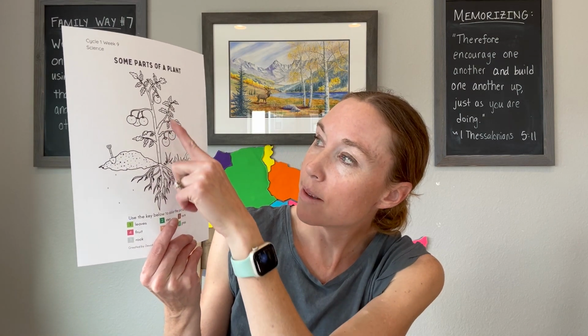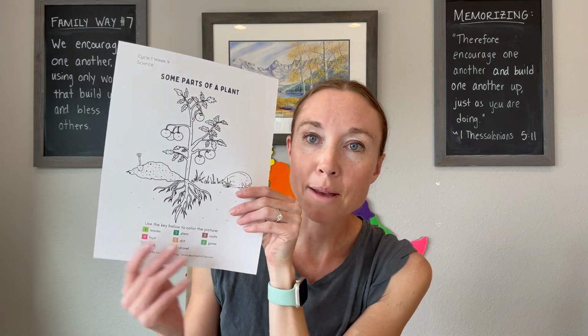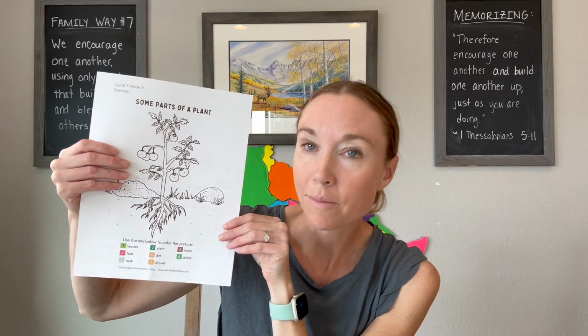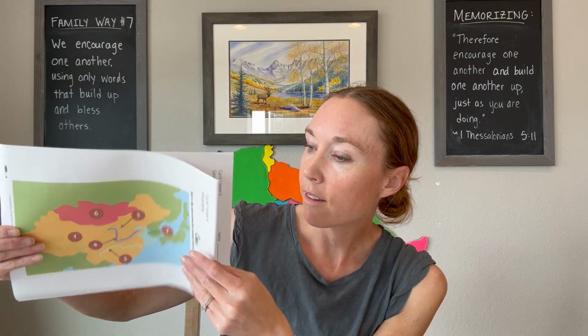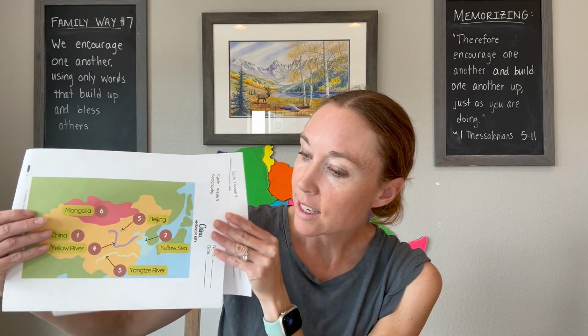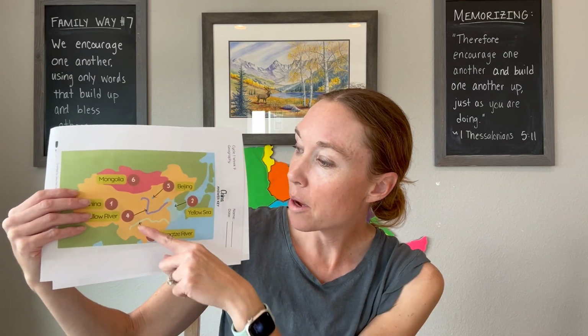So that is history. And then for science, I made this image where we have the stem, leaves, and roots, and just some other parts of the plant too. And I made it a color by number, so your kids can do that. And then for geography, I have a China map here with the locations that we're learning. I also have a key, and we like to play a dice game where we roll a die, and then whatever number we roll, we try to remember what location that is.